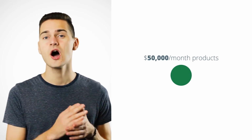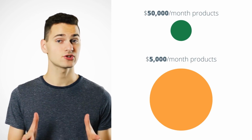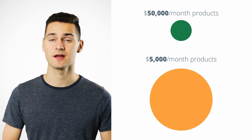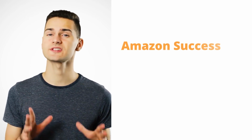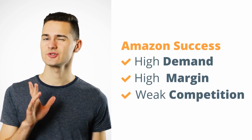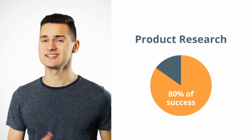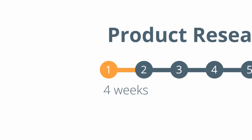Eventually, other Amazon sellers discovered this product and started replicating it. Products this successful are very difficult to find, but it's relatively easy to find a product with a potential profit of $3,000 to $10,000 a month. My point is, check and verify your products to make sure there's enough demand, margin is at least 30%, and the competition's not too strong. Finding the right product is 80% of the success on Amazon. Product research usually takes about 2 to 4 weeks.